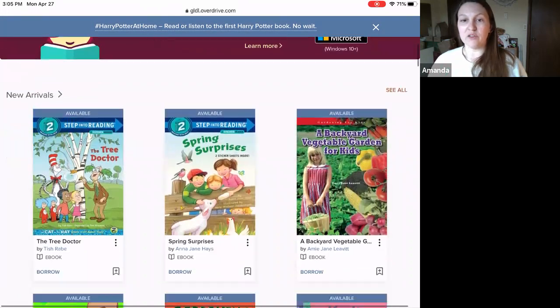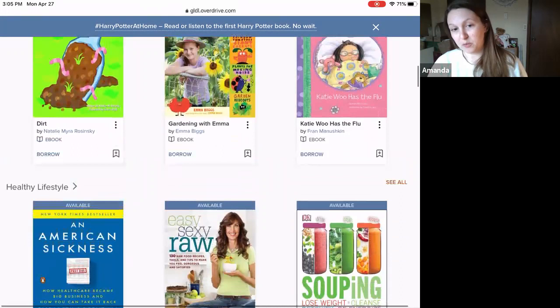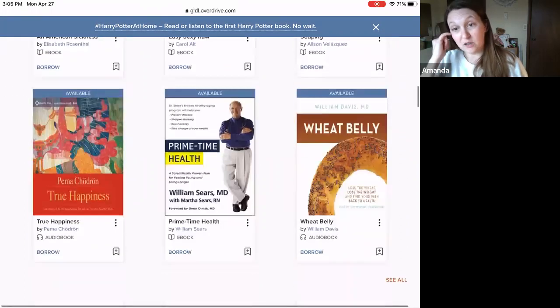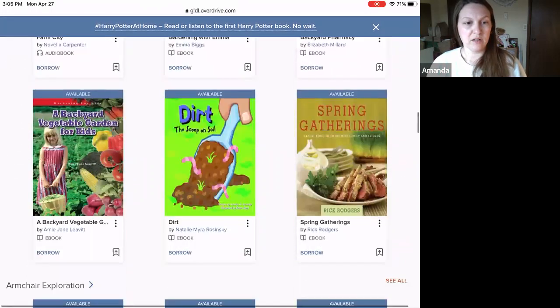These are the new arrivals. These are the newest books that we've added to the collection. They are the most popular books we've added to the collection. And you can customize your page a little bit to what you like, and it will remember that, I believe.